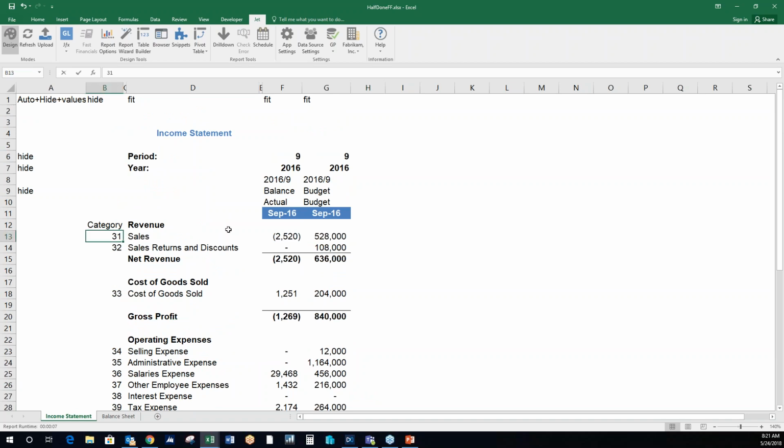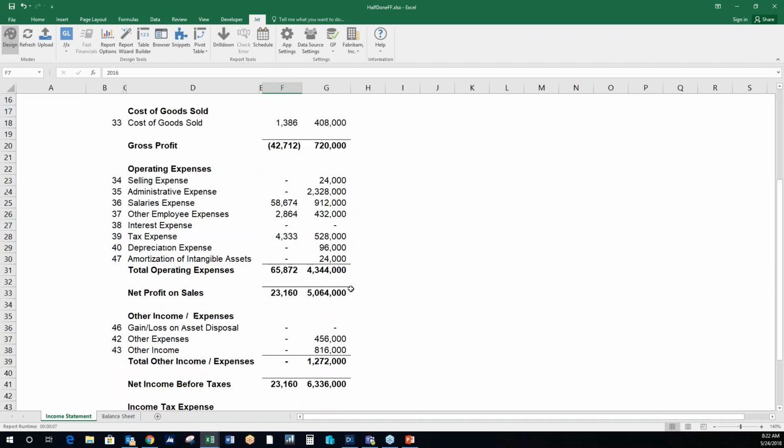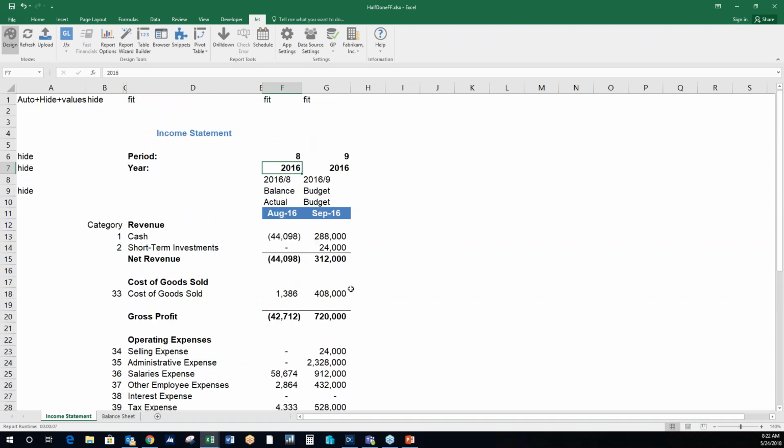So if I change this to maybe my cash category, you can see you can create any type of report off of that. Or if I change the dates, so we're doing a comparison. So if I change that to an 8, all the numbers are updating for me. So pretty slick way to customize any of those reports.